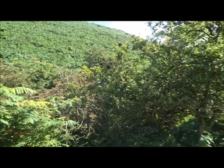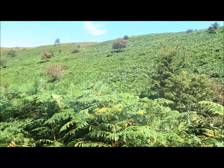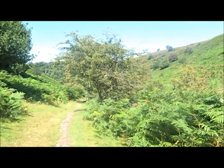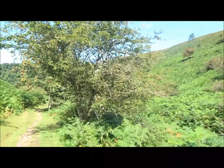When I came up this way a couple months back, there were deer snuggled in the bracken. Before the bracken was out, you could see them. I can't see anything at the moment. They tend to be further over, I think.